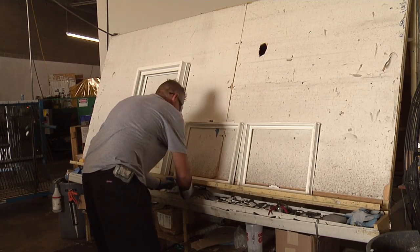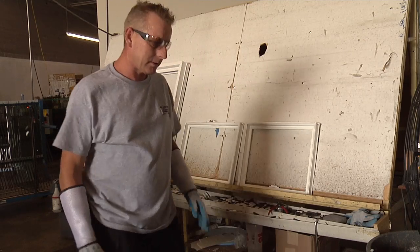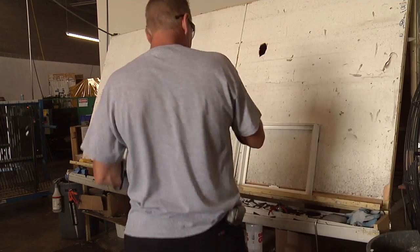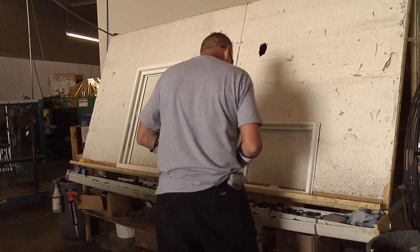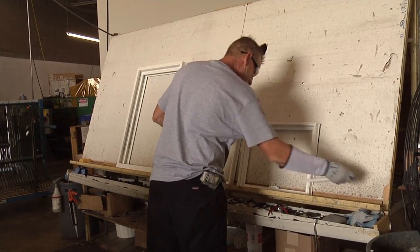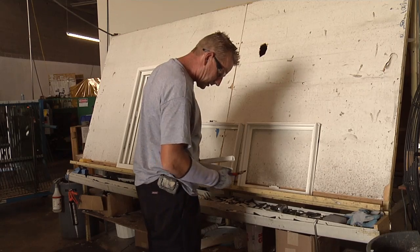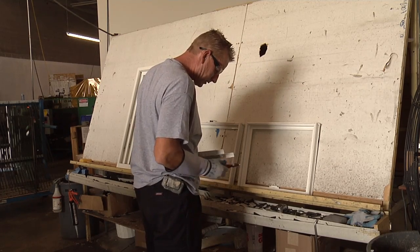He will then put in neoprene spacing blocks on the bottom, ensuring that we have a consistent reveal around the 4 sides of the sash, and also it will give it some cushion as the window travels to its destination, as well as allowing space for any water that happens to get into the sash to seep out the weep holes that were punched prior to welding.